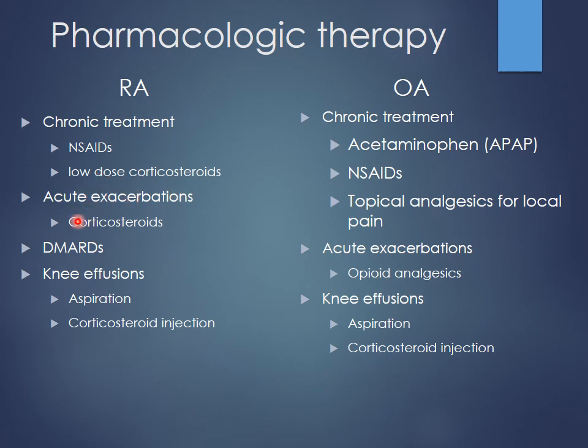Now, for acute exacerbations, this is where things like pulse dose steroids come in. Have you talked about the term pulse dose steroids ever? What does that mean?